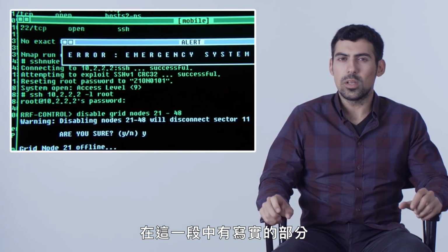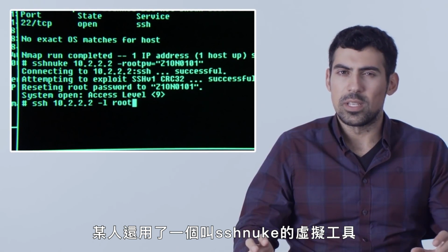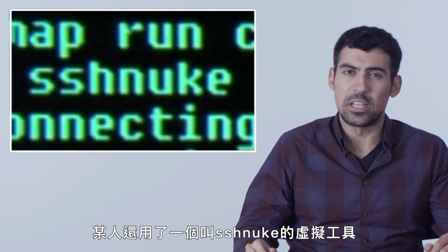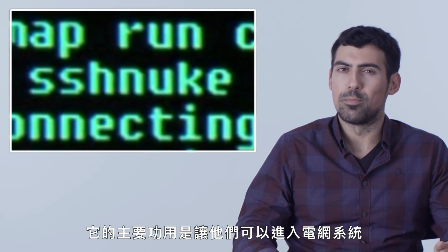In this, we see some realism. We see an actual Unix terminal, and someone is actually using a fictitious tool called SSH nuke. And what it pretty much does is it gives them access to the power grid.